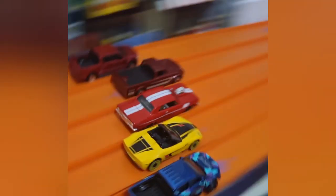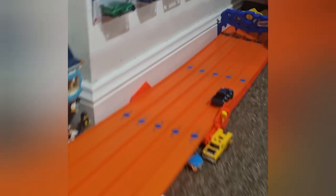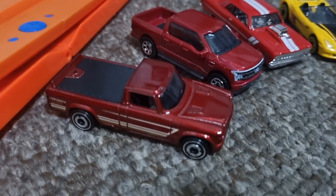Ripping races nice and tight onto the flat. Studebaker's engine passes Chevelle. Lightning's coming back on the outside, but it's the Studebaker taking the win. Well, that was a good, close, tight race. Very quick car. Nice surprise.